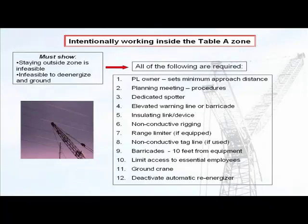Again, the dedicated spotter is different from the signal person. The signal person is directing the movement of the crane. Now the spotter, they're maintaining those distances that are established. They don't signal the crane. Their sole job is to act as the dedicated spotter.